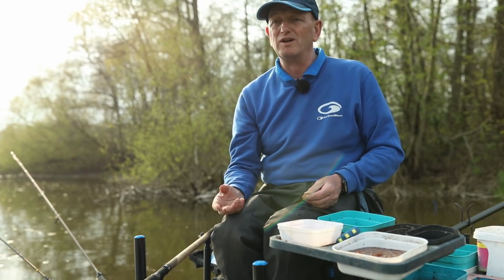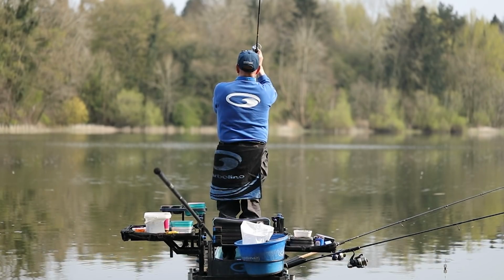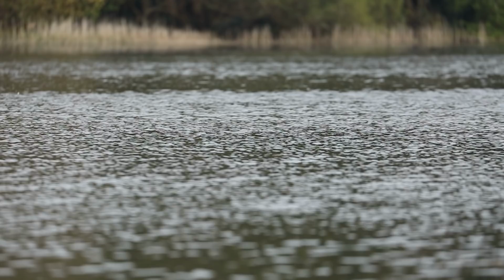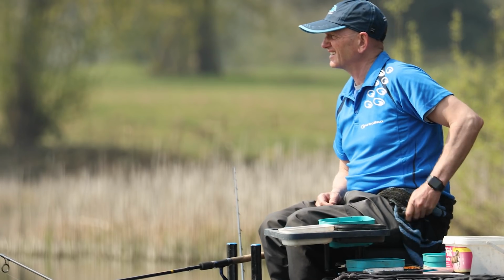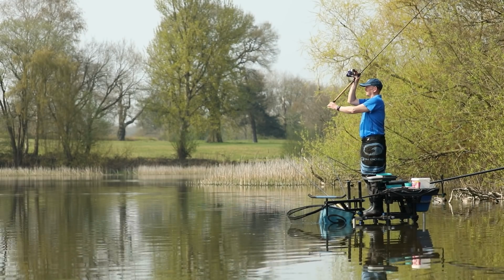I want bait going in through the water all the time. Regular casts are important as far as I'm concerned. I don't like sitting down and waiting for the fish to come to me. There's times when you've got to do that, but I think 5 to 7 minute casts at this time of year, a little bit of bait's going in, and it just keeps things ticking over.